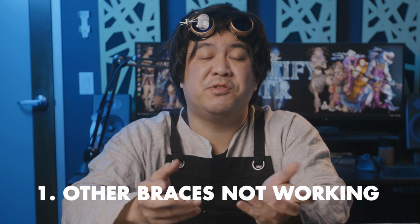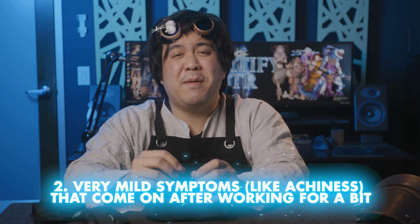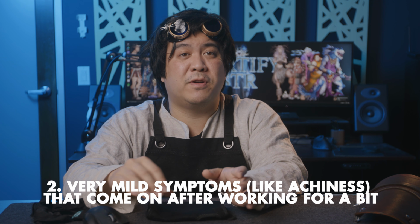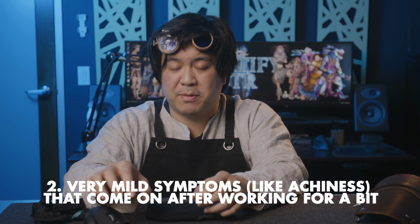Now, while compressing the area would definitely not be my first recommendation, it can be something to try if, one, you tried other products and they don't reduce pain as much as you'd like, or two, you have very mild symptoms currently, such as achiness after a long day of work versus the numbness and tingling that come from carpal tunnel syndrome. So with that said, I recommend using these when you start to feel achiness, rather than wearing them the entire day. Use them as you would Tylenol.